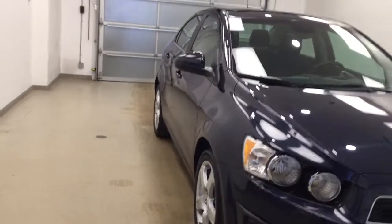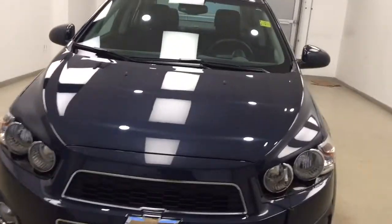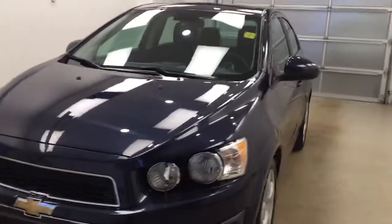Once again, this is stock number 178492. It's a 2016 Chevy Sonic LT, and our exterior color is blue.